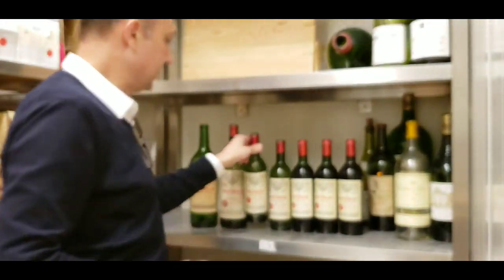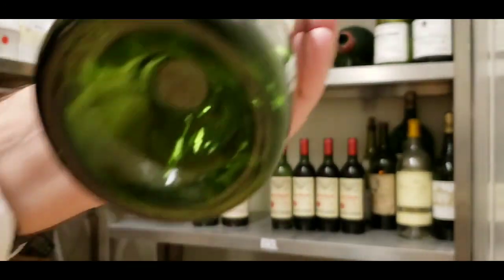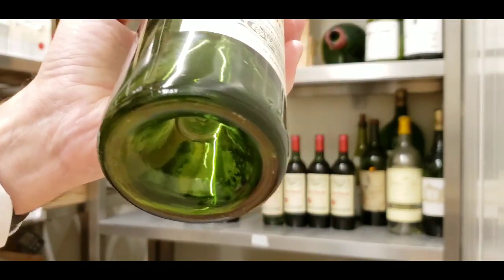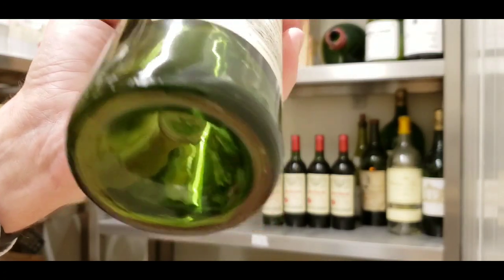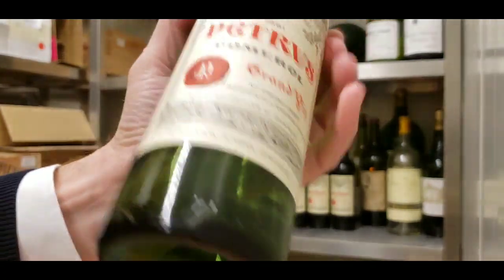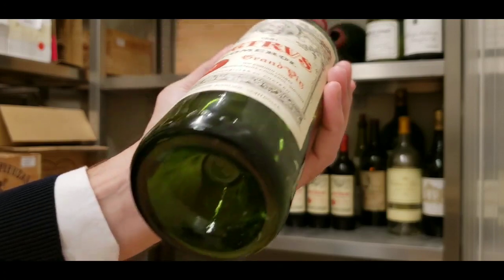Now, let's take this bottle of 1961. This bottle of 1961 is also a genuine bottle, no problem. With one side, two side, the default on the line here, as the previous bottle, the CO marking, the punt, which is actually quite deep as well, where I can put my finger, it's quite deep. And the label is genuine too, no problem with that.